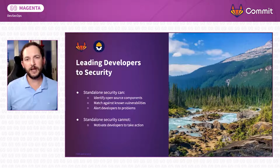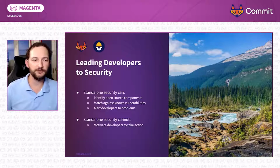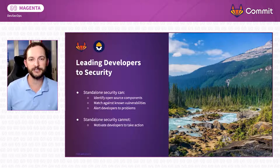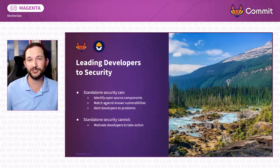So, as you know, with a siloed security solution like the type WhiteSource could build on its own, we can do many things. We can scan repositories, we can match against vulnerabilities, we can even create alerts. But what we can't do is make sure that people look at them, care about them, or take action on them. So if your approach, and it's a mistaken approach, is to try to lead developers to security, especially siloed security, it's a little bit like leading a horse to water. You can't necessarily make the horse drink, and you can't make people care about security or pay attention to it if it's not part of their daily workflow.